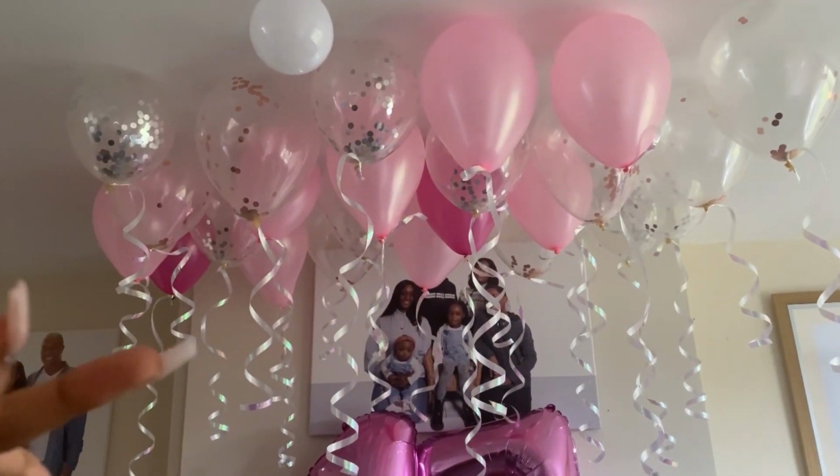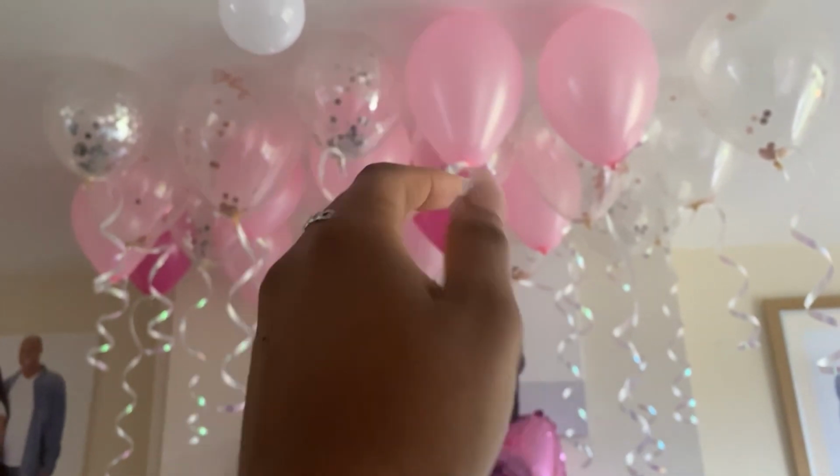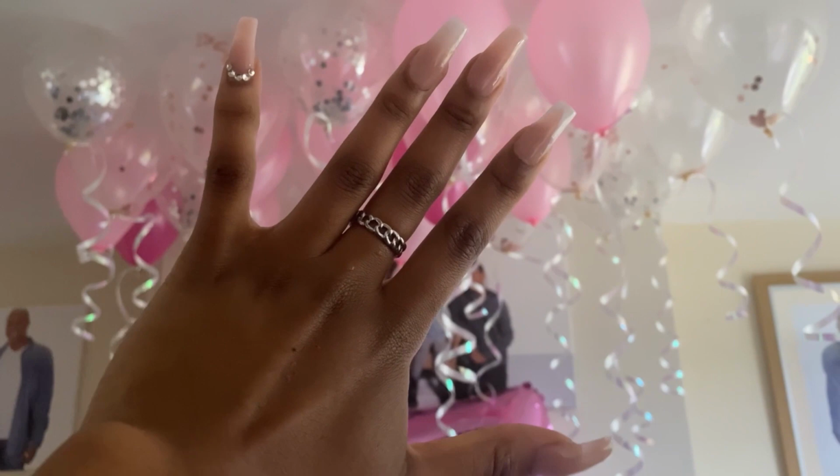So today is the 21st of February, my birthday. A girl, 17. Period. So this is the setup. Oh guys, look at my nails. I don't think I've fully shown you. Obviously I inserted clips, but look at my nails.